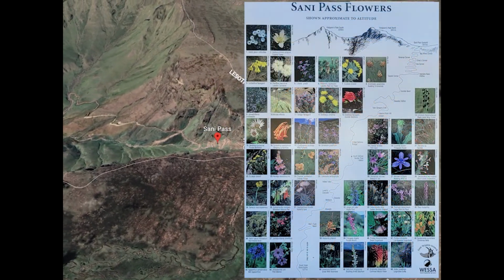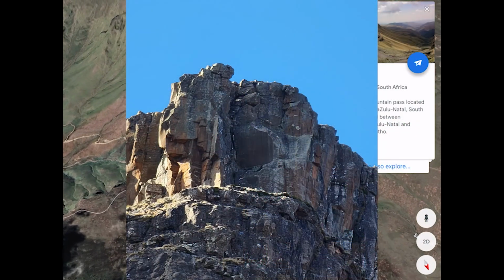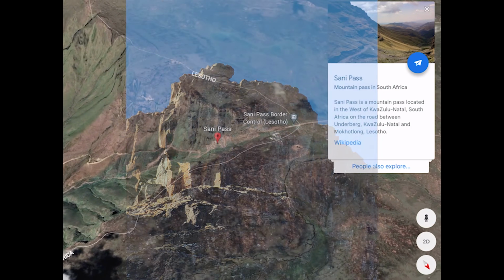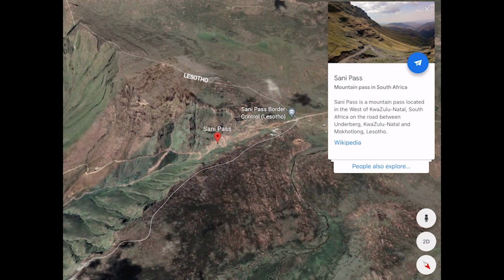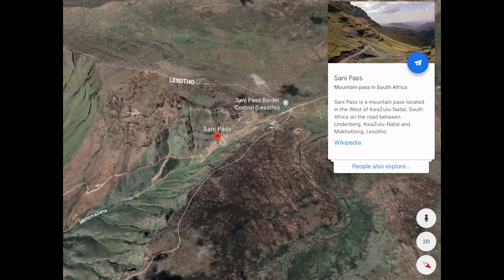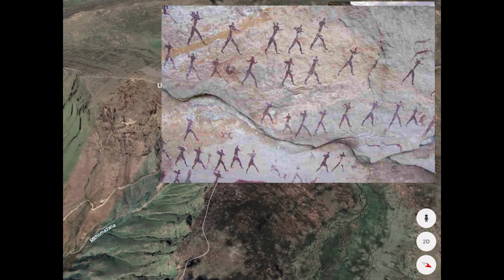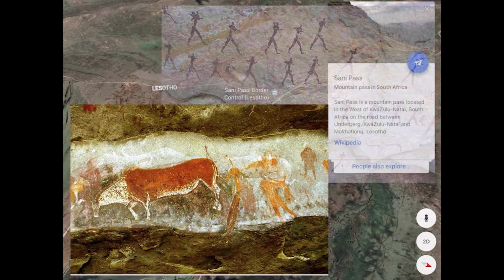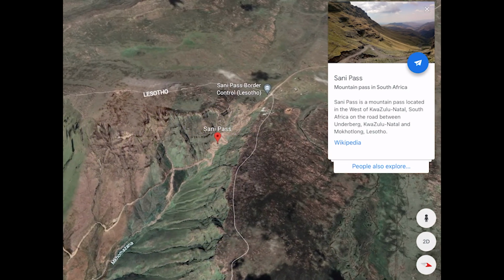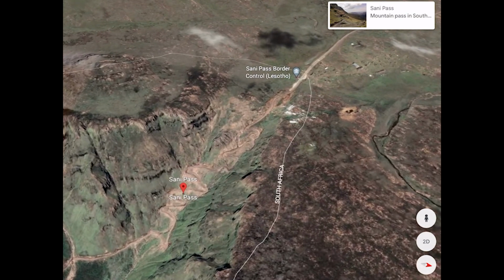In our flora and fauna, we got more than 4,000 species of flowers. In our geology, we got the very young rock, which is the volcanic rock, and the very old rock, which is the sandstone rock that was left from the sea when the sea water used to be. And with our culture, we got the paintings that have been left by the native people, and everybody's culture around here is respected. Oh, nice. So that's how we ended up getting this World Heritage Site.